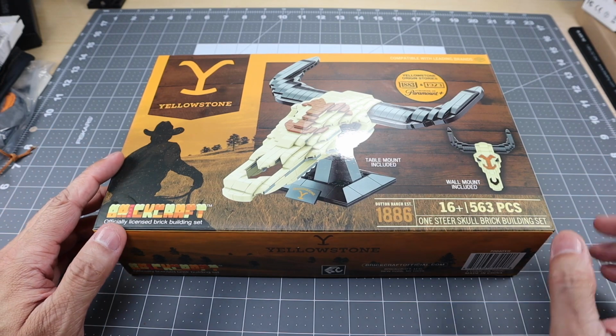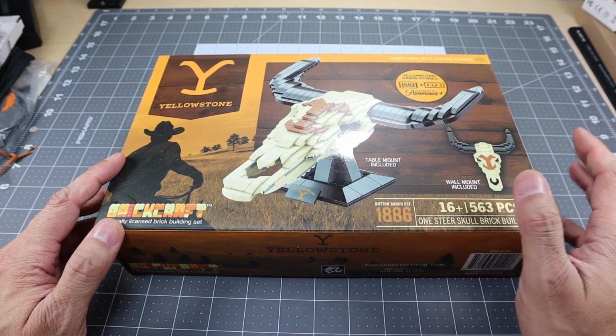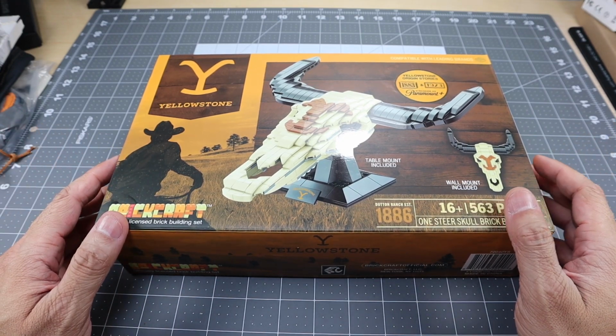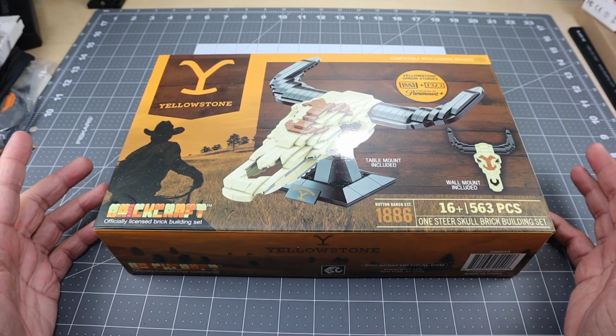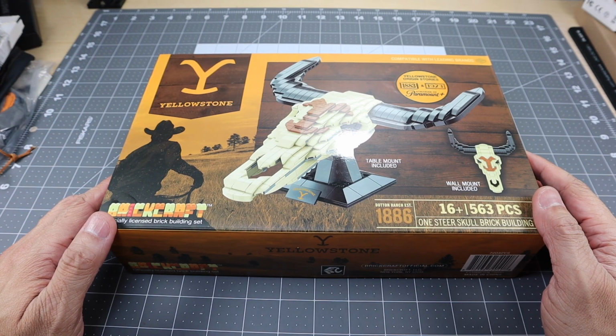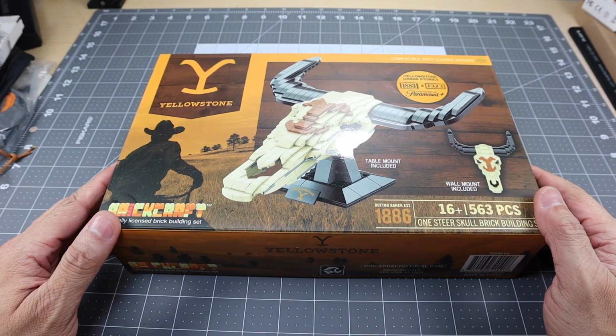And what this is, it's called the One Steer Skull Brick Building Set. So this is designed to look like the skull of a steer that you would normally find hanging up in a cowboy's house or something like that. And obviously that is because the setting of the show Yellowstone is all about cowboys and the things that they do, which is really awesome.